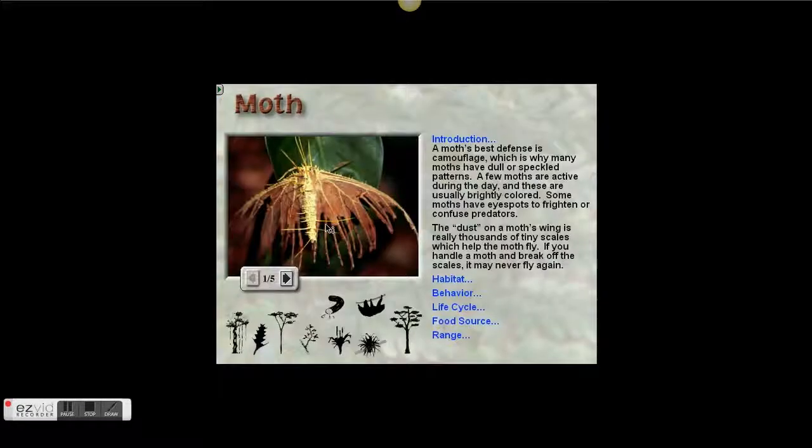There it is. A moth's best defense is camouflage, which is why many moths have drab or speckled patterns. A few moths are active during the day, and these are usually brightly colored. Some moths have eye spots to frighten or confuse predators. The dust on a moth's wings is really thousands of tiny scales which help the moth fly.